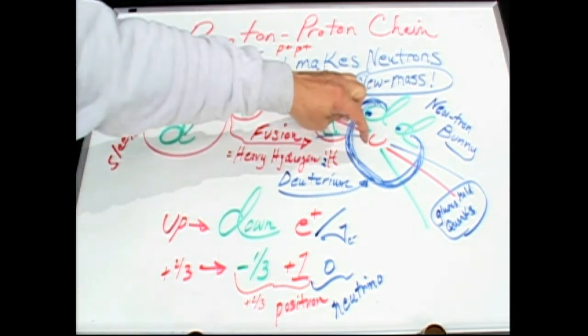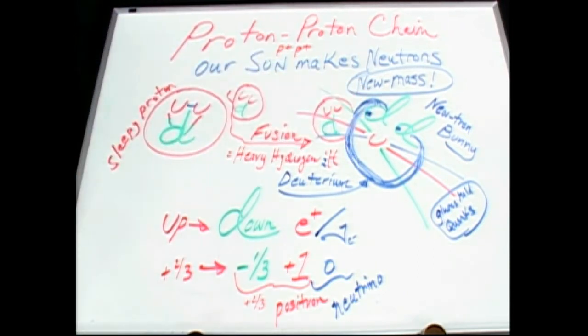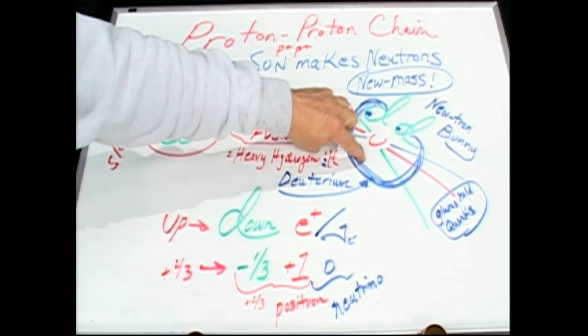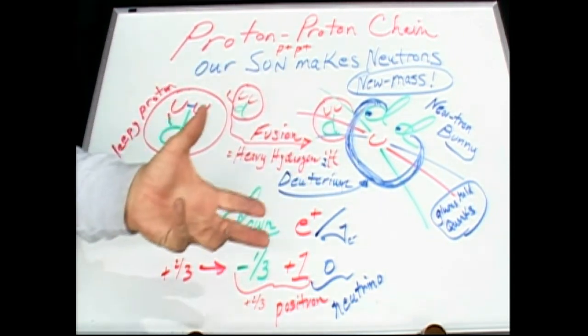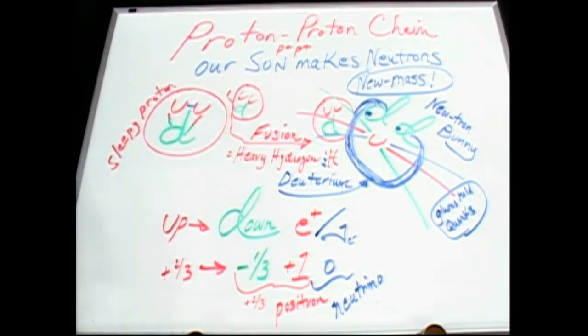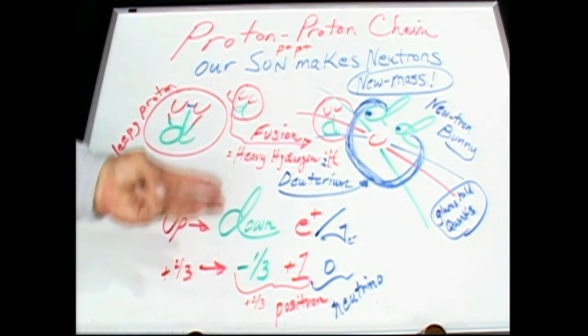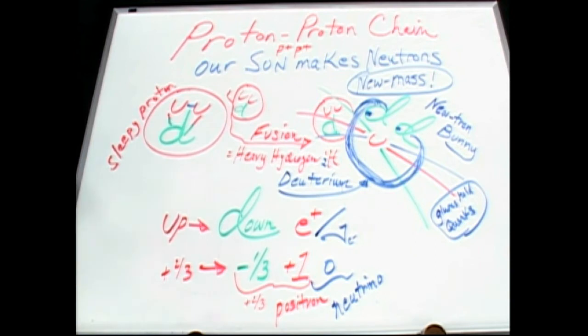So now you know from drawing this what the nucleus is going to look like. Our sun right now is making neutrons that eventually make it into helium. So that's why they say the next thing after it uses up most of the hydrogen is going to go to fueling heliums, the alpha particles. So that's what we're going to show you now.